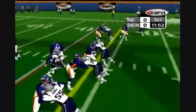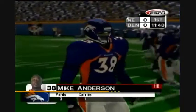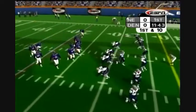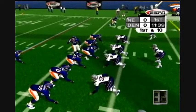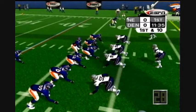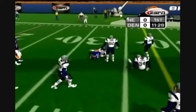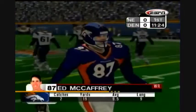Here's the run to the line of scrimmage. Anderson gets the first down. Great use of blockers on that play. First and 10 at the 27-yard line. Down 28. Down 28. Set. Hot. Greasy. Quick drop. Boom. Their quarterback has to be the key. They have to throw the football to establish their running game.